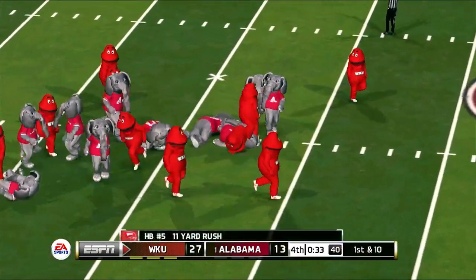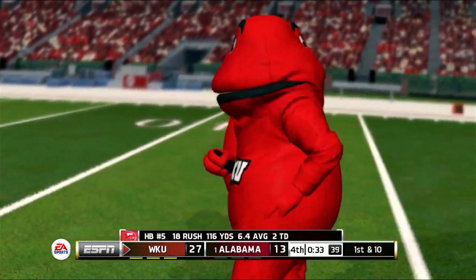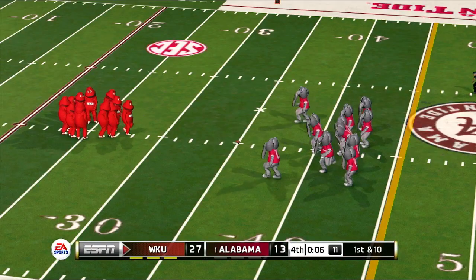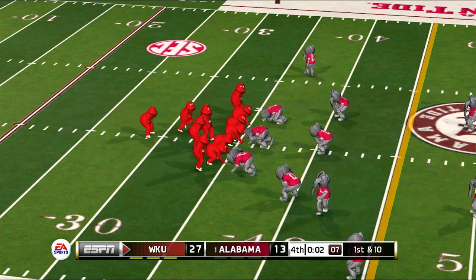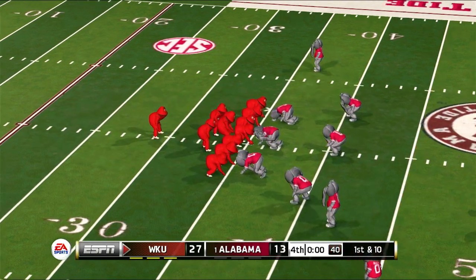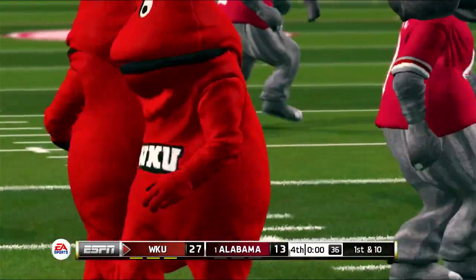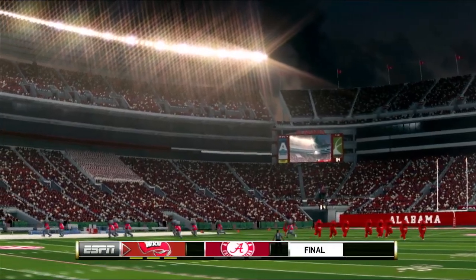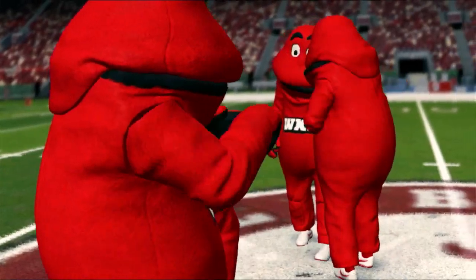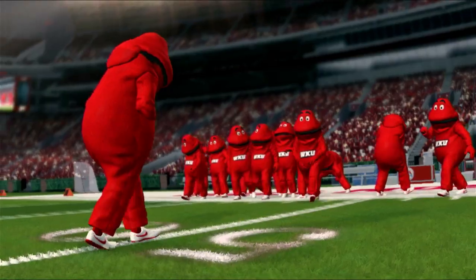He makes his way out to about the 35. That's a gain of 11 on the play. First down. Let's go! 180! White! 80! That's the end of the ball game, and our final score in this one is 27-13, Hilltoppers.